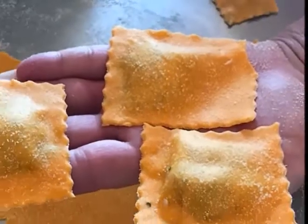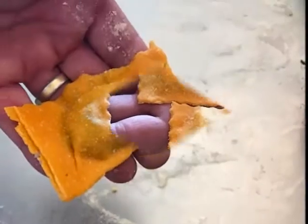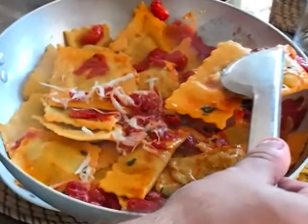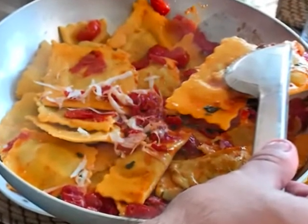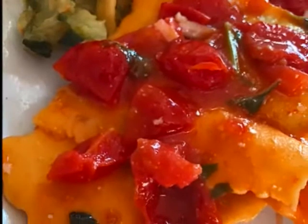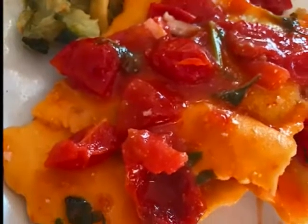They came out pretty good. Well, most of them did. After boiling the ravioli, Chef sautéed them in the fresh tomato sauce, added a little fresh basil, and wow, they came out fantastic.